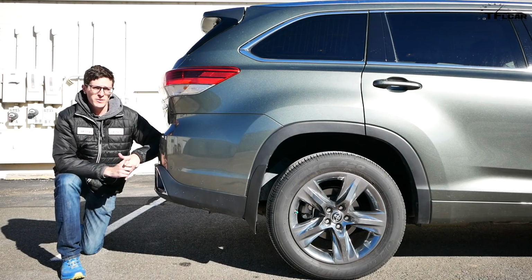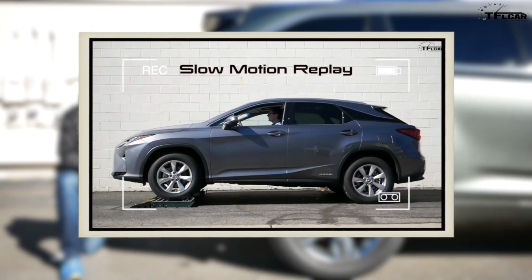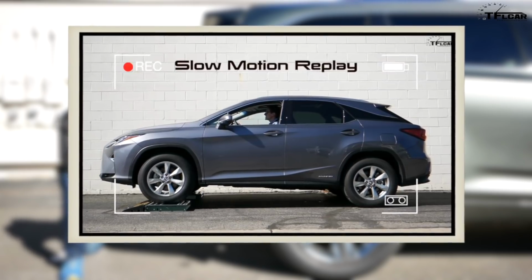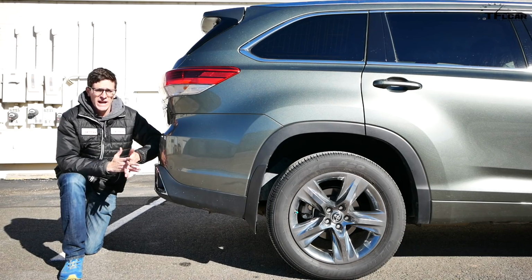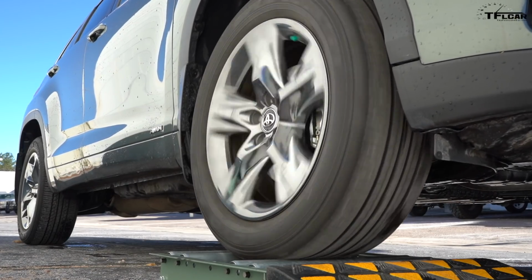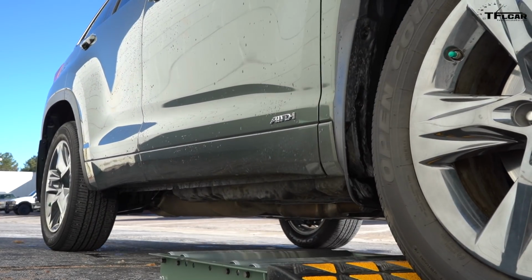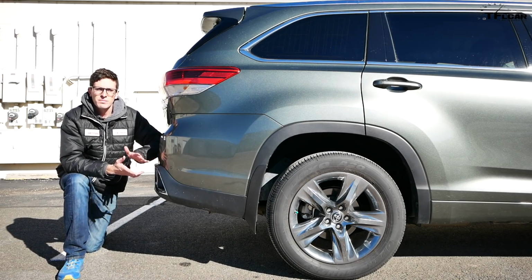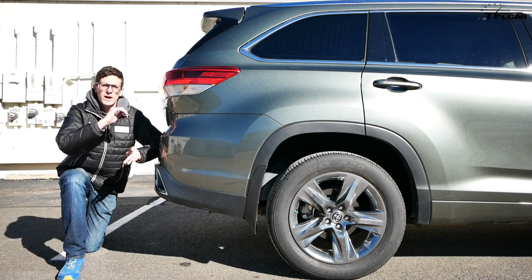The function of the all-wheel drive system in this hybrid is very similar to that of the Lexus RX 450h we reviewed a little while back. Be sure to check out that video at tflcar.com. And they both actually displayed pretty similar attributes. For example, when the front wheels were on the rollers, it took a considerable amount of spinning and throttle to get the rear wheels to pull us off. Now, when we tested this car's competitor, the Honda Pilot, with that direct link to the rear end, the vehicle had no problem pulling us off.